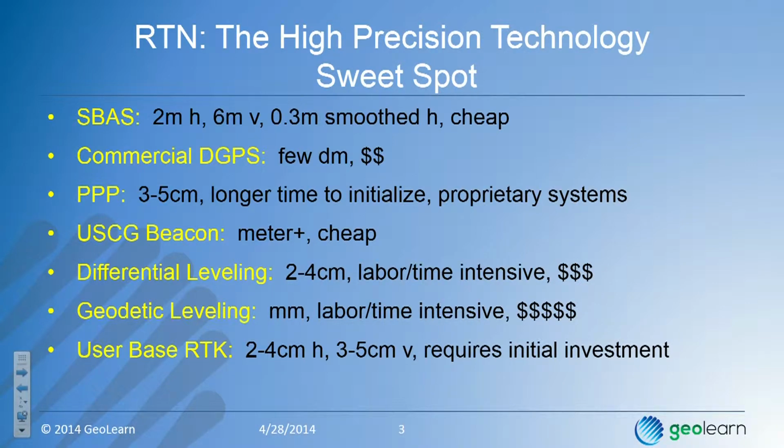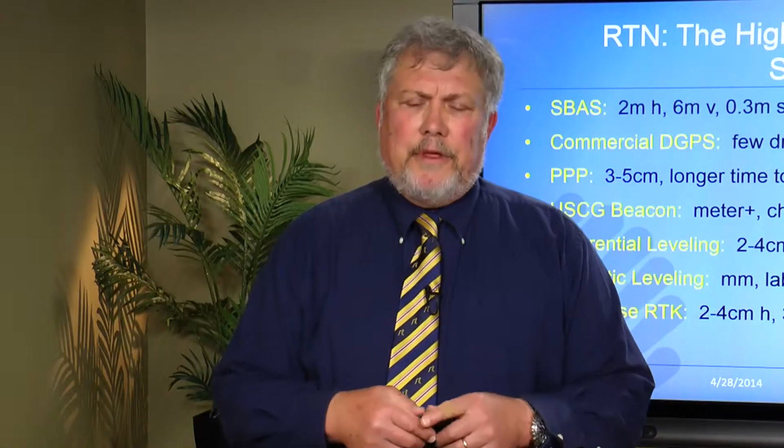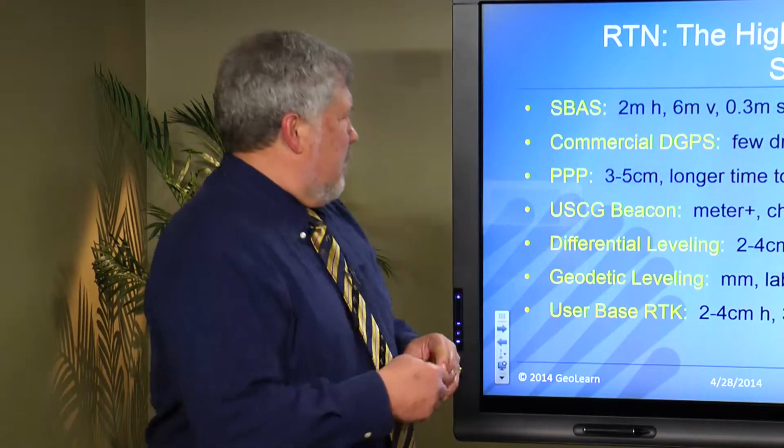So there's a lot of different methods for real-time positioning, for static positioning, for any kind of positioning involved with global navigation satellite systems. There's a lot of different costs involved with them, a lot of different precisions involved with them. Let's take a quick look at a couple of them.